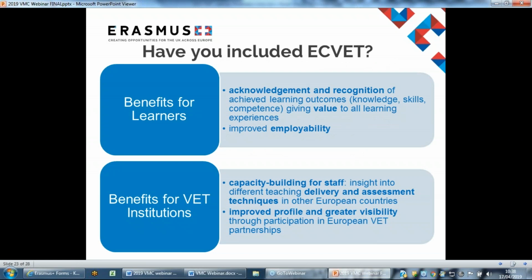Using ECVET will benefit both the learners and your organization. For learners, it provides acknowledgement and recognition of achieved learning outcomes. These could be knowledge, skills, competence, giving value to all learning experiences. It also offers improved employability.